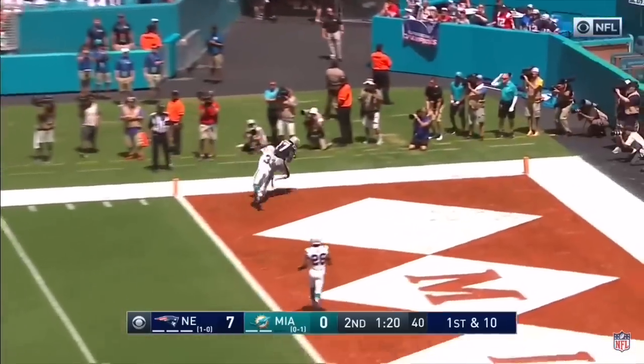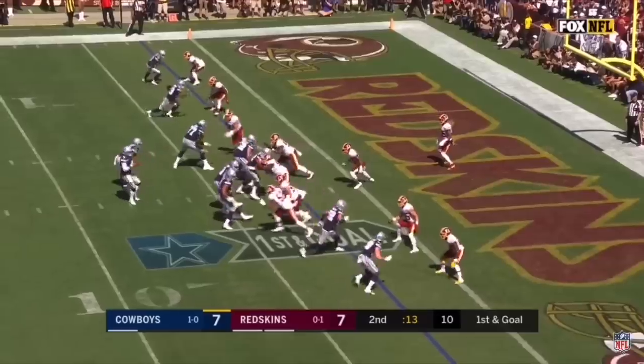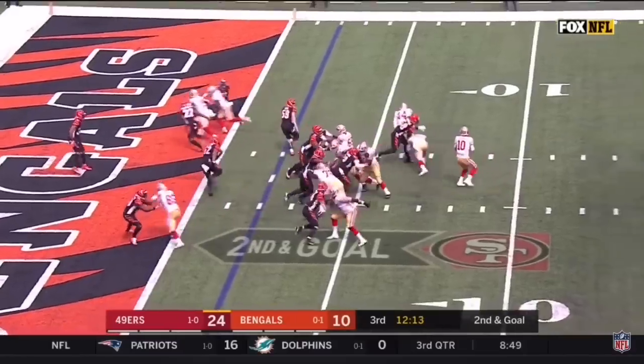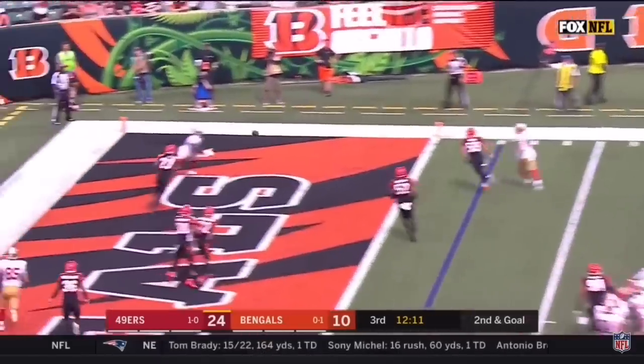Brady. End zone. Caught by Brown. Prescott going to throw it again. Coming near side. He's got a touchdown. Point in the eye by Juszczyk. They're going to throw it. And to the end zone.